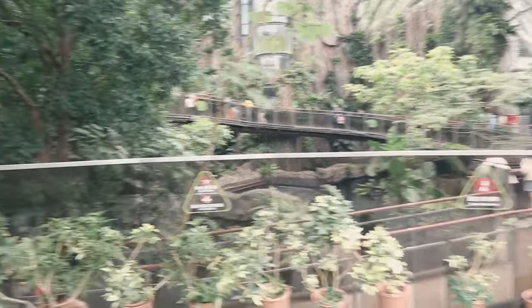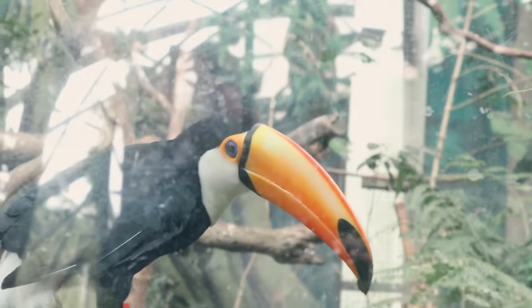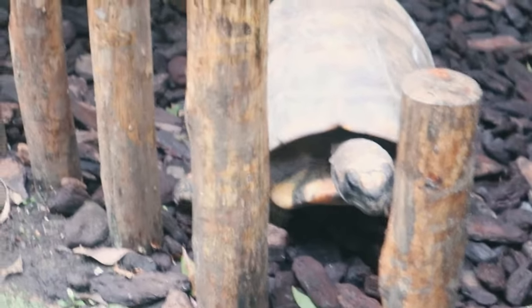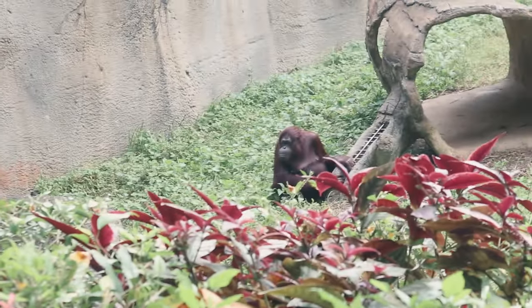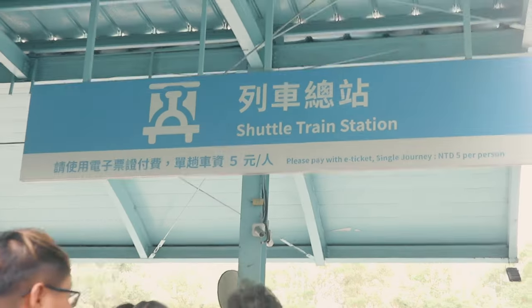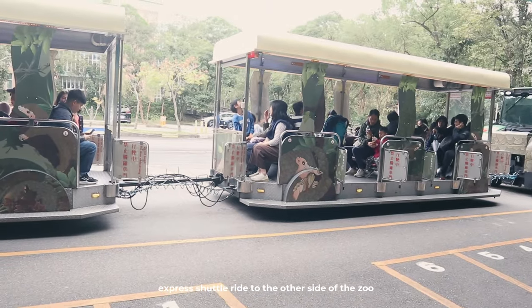Pumasok kami dito sa parang pangolin dance na room. Cute! May tumatanong sa lahat. Hello! Hello, Michelangelo! After umalis nito, yung susunod niyan, tayo na. Going to Maokong Gondola.